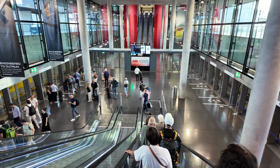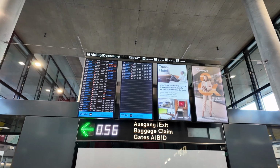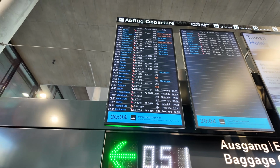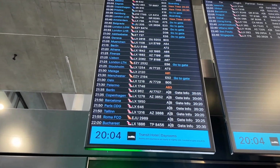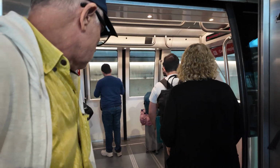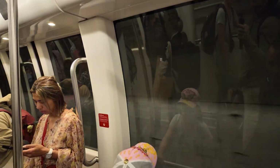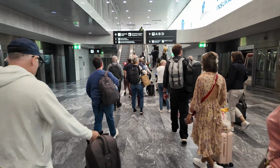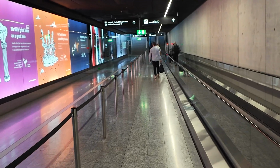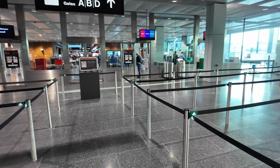Just like during departure in Bangkok, we have to take an automated shuttle to reach the main terminal. Zurich isn't my final destination. I've got a 2-hour layover here before catching my connecting flight to Paris. Since Zurich is my point of entry into the Schengen area, I have to go through passport control here.